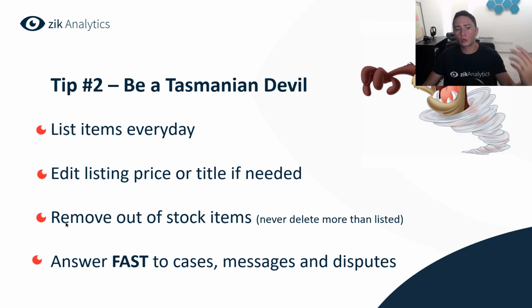Of course, make sure to remove out of stock items, but also make sure to never delete more items than you listed. So for example, if you listed 10 products today and there are 10 out of stock items, don't remove all of them in one day. Remove 2 today, remove 3 two days later, etc. And just do it gradually.